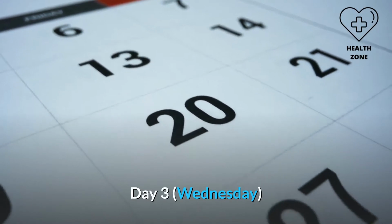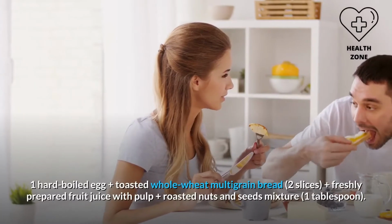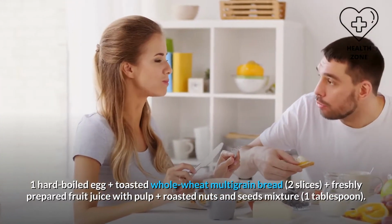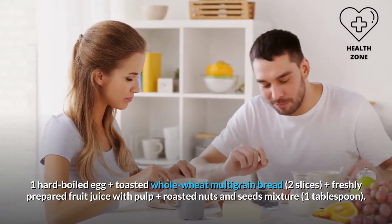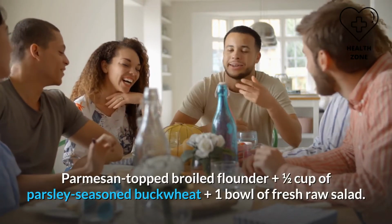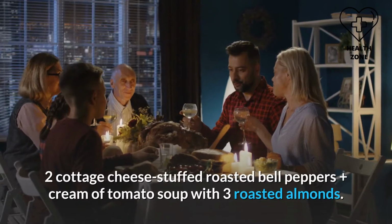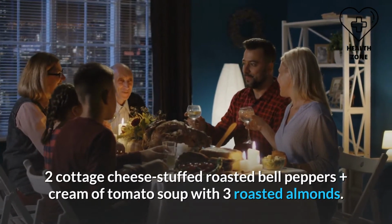Day 3, Wednesday. What to eat? Breakfast. 1 hard-boiled egg plus toasted whole wheat multigrain bread, 2 slices, plus freshly prepared fruit juice with pulp plus roasted nuts and seeds mixture, 1 tablespoon. Lunch. Parmesan-topped broiled flounder plus 1/2 cup of parsley seasoned buckwheat plus 1 bowl of fresh raw salad. Dinner. 2 cottage cheese stuffed roasted bell peppers plus cream of tomato soup with 3 roasted almonds.